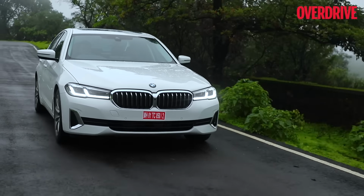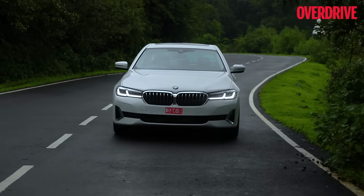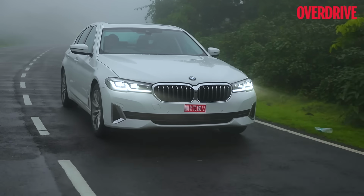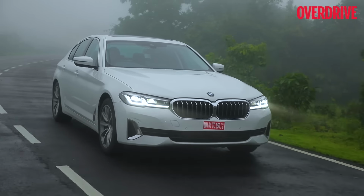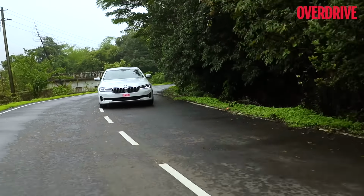What's really easy to appreciate in the 5 Series is just how much its character changes when you put it in Sport. You do feel the steering get a little more alert, you feel the powertrain get a little more alert, and that's before you even put the gearbox in the Sport mode, which immediately makes the biggest difference.